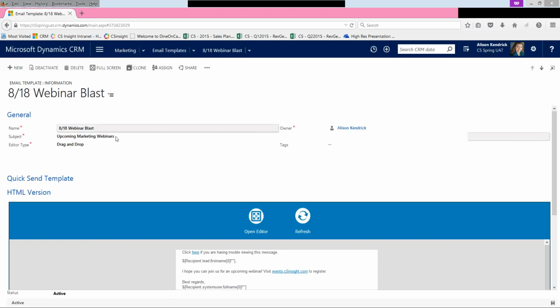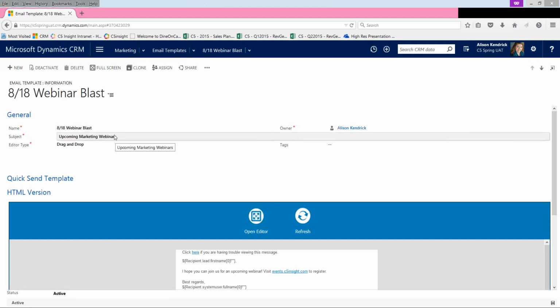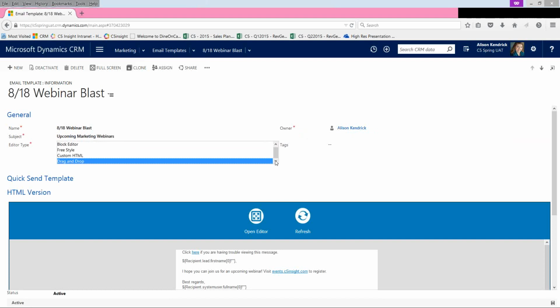Next, you're going to give your email template a subject. Don't get too bogged down in this stage at picking the perfect subject, because that's something that you'll be able to adjust a little bit later right before you actually send your email blast out. And then you'll be able to choose your editor type. Block editor is the most simple and basic.